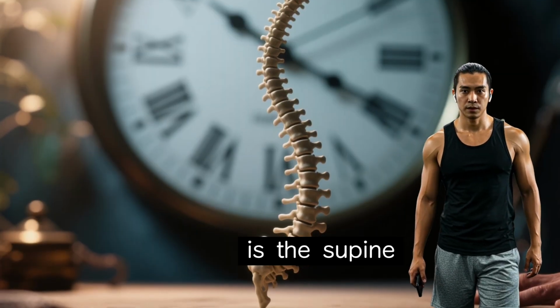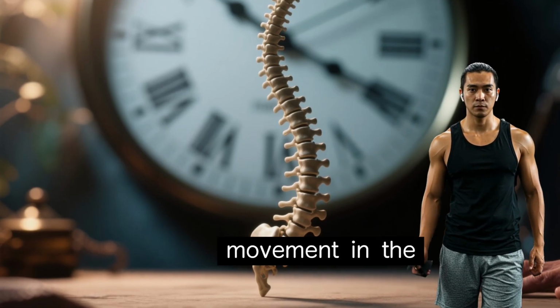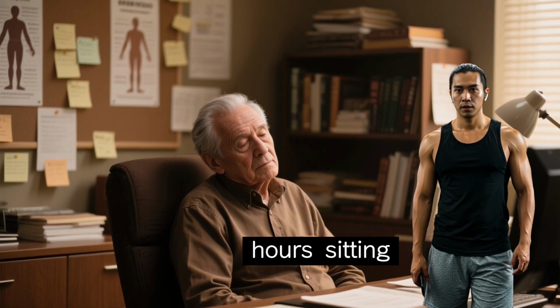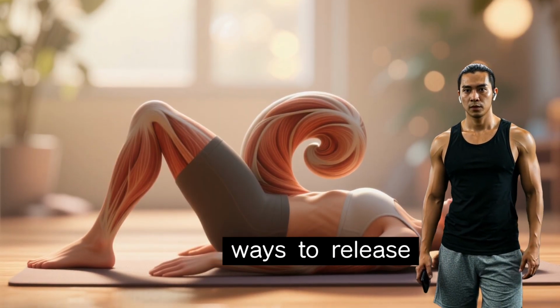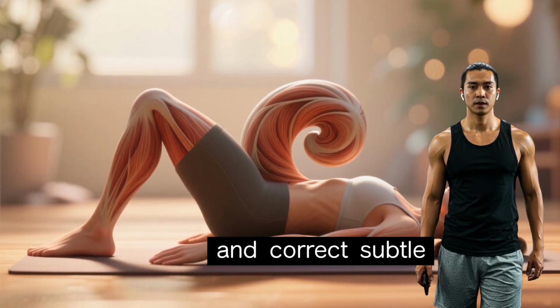The third stretch is the supine spinal twist. As the years pass, movement in the spine often diminishes, leading to stiffness and discomfort, particularly in people who spend long hours sitting or who maintain poor posture. The supine spinal twist is one of the most effective ways to release tension, increase spinal flexibility, and correct subtle postural imbalances.